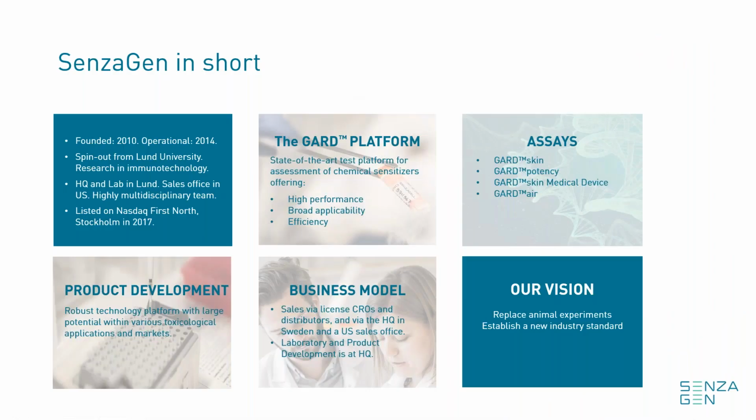Before I go into the specific detail, I would like to give you a brief introduction to our company. Sensogen was founded in 2010 as a spin-out from the Lund University, and today we comprise a highly multidisciplinary team of 20 employees. We have our headquarters in Lund in Sweden, and we have a sales office in the US. Since 2017, the company has been listed on the Nasdaq First North stock market. Our lead product today is GARD, which stands for Genomic Allergen Rapid Detection. It is a state-of-the-art testing platform for assessment of chemical sensitizers.